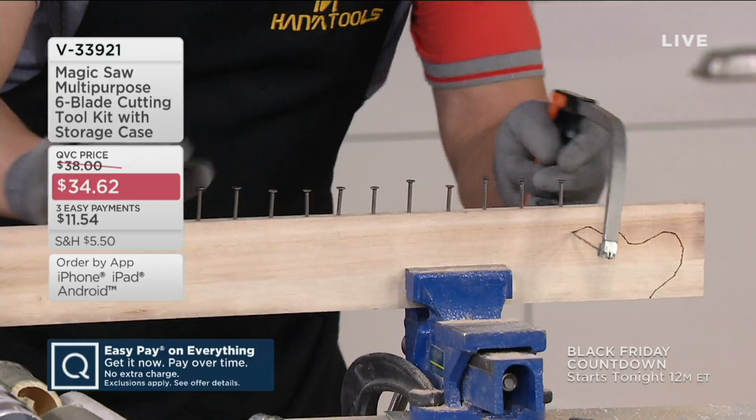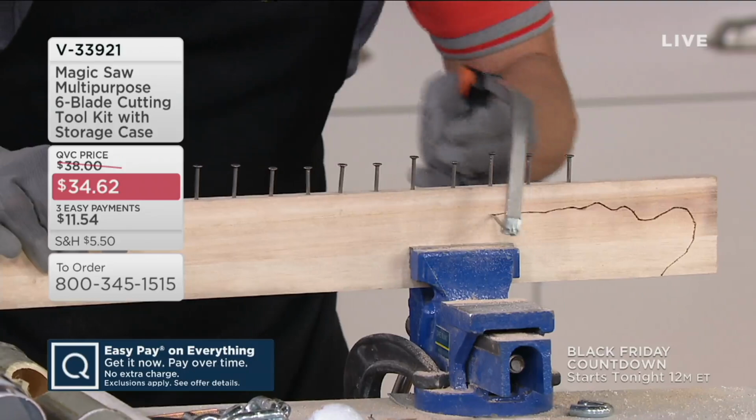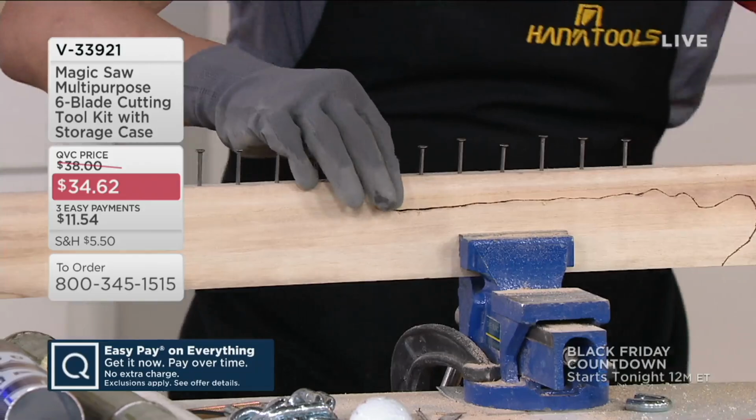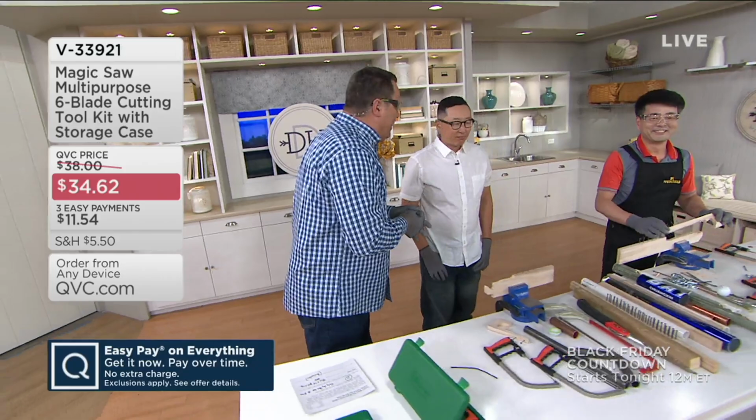Unbelievable. This is a flexible blade. These are steel carpenter nails. Wow. Check it out, my friends. There's a reason they call it the Magic Saw, but it's not so much magic as it is ingenuity and a little technology thrown in as well.